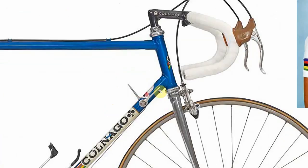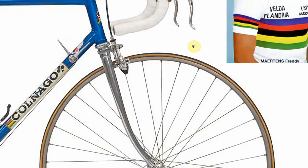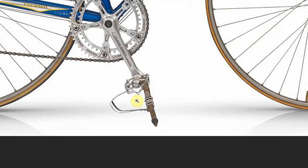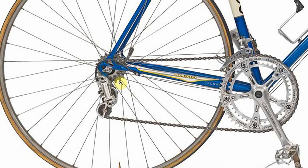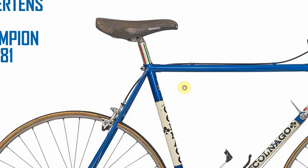You had the shifters on the down tube. Back then, they wouldn't have been indexed, I don't think, so you would have just had to move it until it felt in the right position. You obviously had the brakes and the brake levers with the cables coming out the top. Unbelievably skinny tyres, box section aluminium rims, steel forks with big curves in them, toe clips. Looks like Colnago made their own groupset. Unbelievably tiny little cassette on the back. And in fact, the dropouts look like you could pull the back wheel backwards and forwards a bit. Nice little touch here on the seat post with the Italian flag on. So there we go, pretty cool.